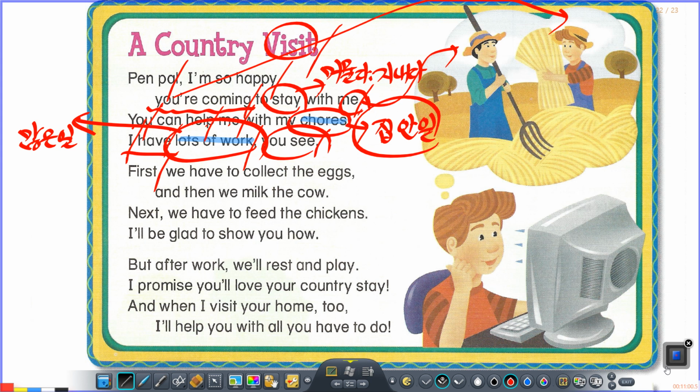A country visit. Pen pal, I'm so happy you are coming to stay with me. You can help me with my chores. I have lots of work, you see. First, we have to collect the eggs and then we milk the cow, to feed the chicken, I'm glad to show you how. But after work, we will rest and play. I promise you will love your country stay. And we'll visit your home too. I will help you with all you have to do. Pen pal, I'm so happy you are coming to stay with me. You can help me with my chores. I have lots of work.